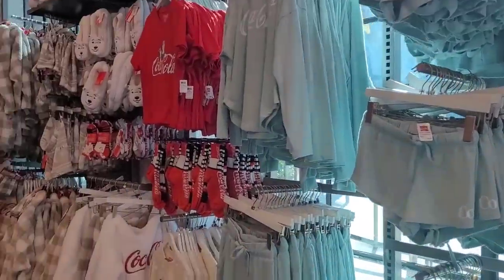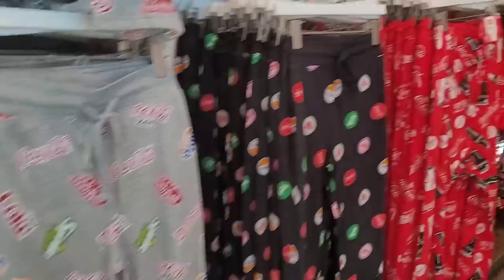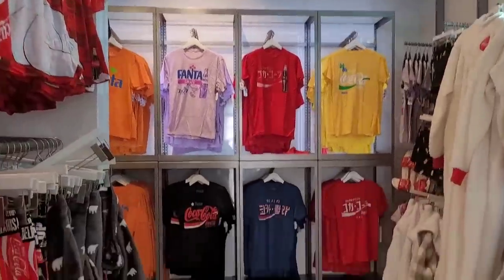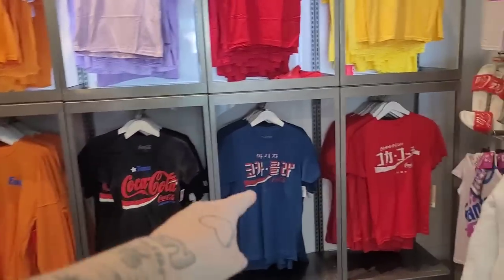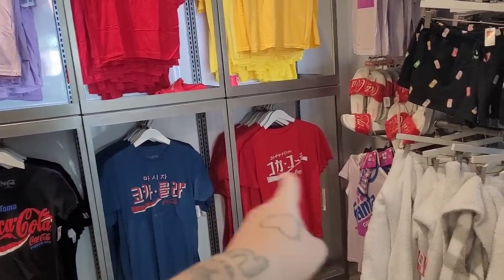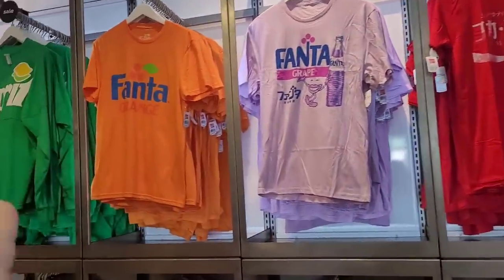You can have it in your beachy colors if you want. And you don't just have to have Coke, y'all. You can have Sprite, you can have Fanta, you can have a little bit of everything in here. Oh, and they have it in different languages too. Spanish, whatever. And then Japanese, Chinese. I don't know the difference, but I can tell you that those two are different countries right there. Same thing here.